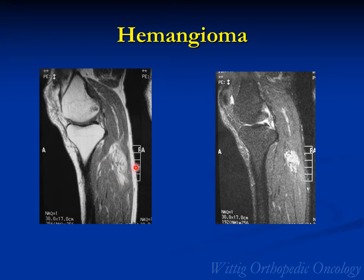You can see on the T1 weighted image, there's significant fat within the mass, similar to the bone and similar to the subcutaneous tissue. On T2 weighted image, you see very high signal, and it has somewhat of an irregular border, and it looks like the vessels are in the shape of worms.